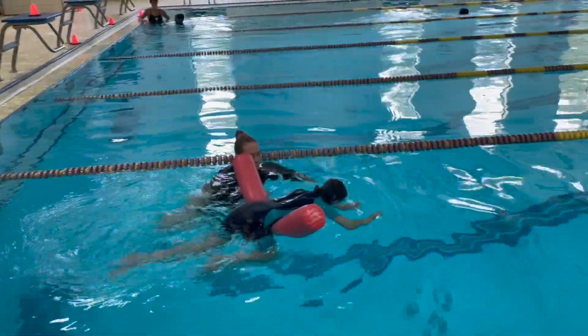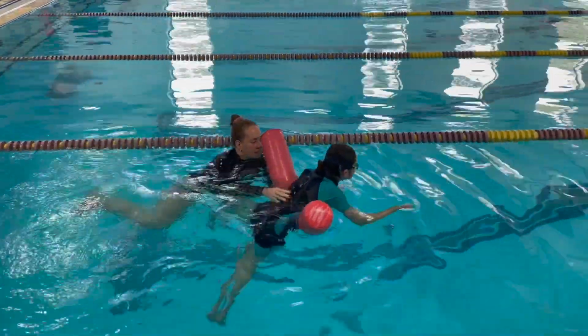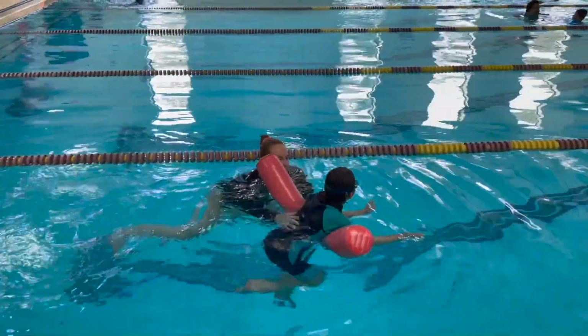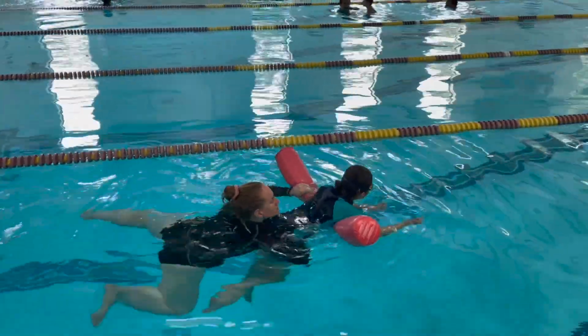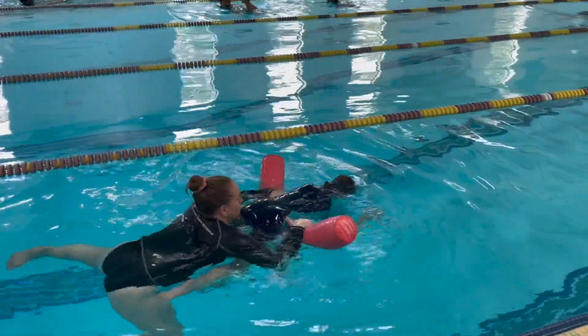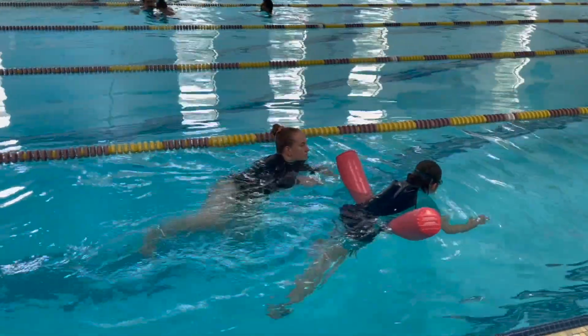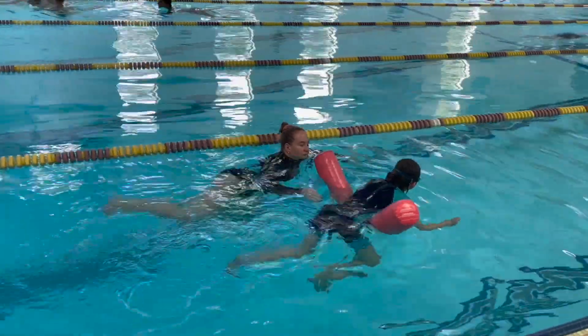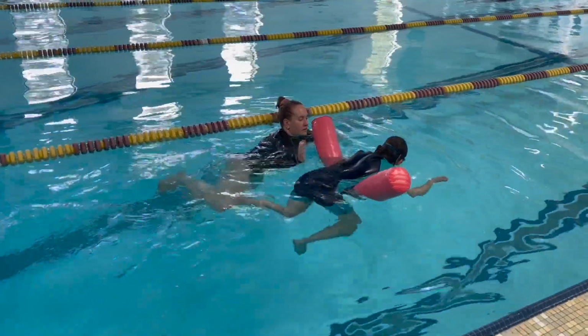Swimming independently is very important to Maggie. So one of the obstacles is the breathing. She stays underwater and swims but doesn't know how to come up for a breath. So by giving her a thicker noodle for support, she's able to use the support of the noodle to practice coming up for air and then going down for bubble, bubble, bubble, bubble.